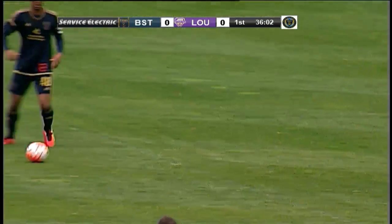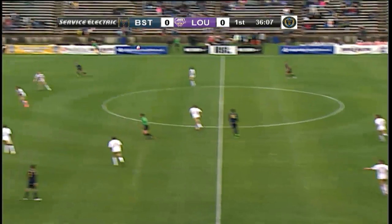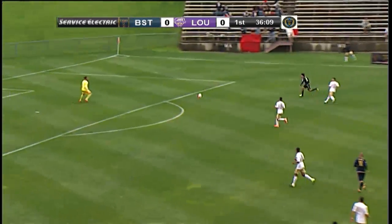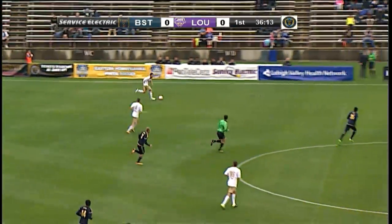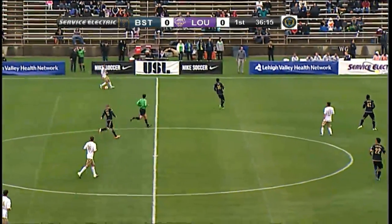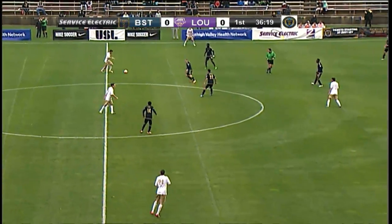He's a player, again, that likes to keep the game simple. He's got a great left foot, can move the ball. But he's also a little player that has a little bit of an edge on him, too. He's not afraid to get into a tackle. He's not afraid to have a word. Overall, he's a good player.